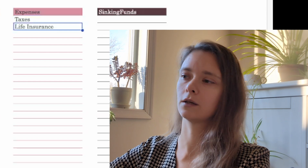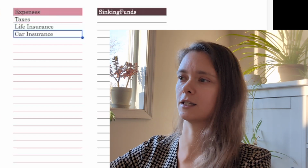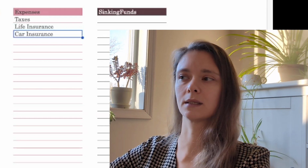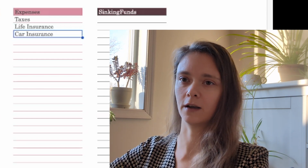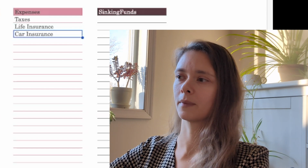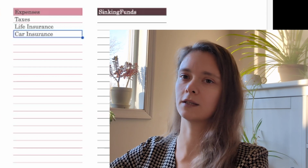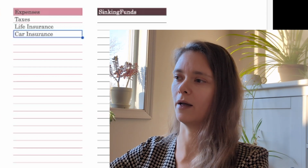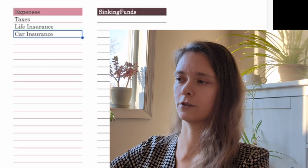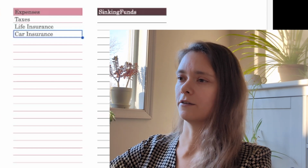Car insurance, which we pay every single month, is usually a fixed amount, so that's why it's here in expenses. I think that if we paid it every 6 months, I would probably have a sinking fund for car insurance, but because we pay it every month, it just goes into fixed expenses. My car insurance company doesn't charge me extra for paying it every month, and I don't get a savings for paying it all at once. So it's our fixed expenses.